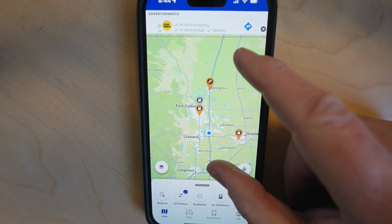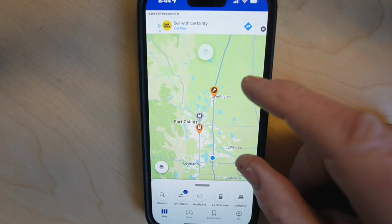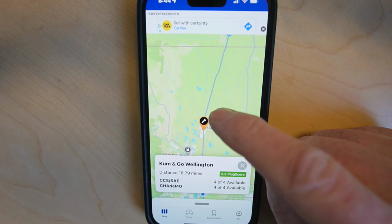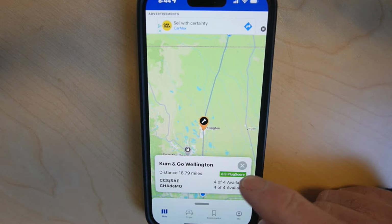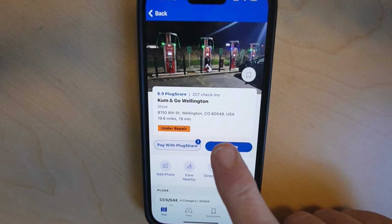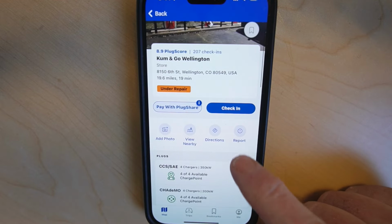Well, let's say I need to go to Wellington. Wellington's a little town north of Fort Collins, kind of a bedroom community for the most part. They have a great set of ChargePoint chargers there. If I press on Wellington, it's at the Come and Go. I didn't make that up. That actually is the name of the store. If I click on that, it's going to show me what's there. Well, now it's showing me under repair. I've got a little bit of a repair issue going on.